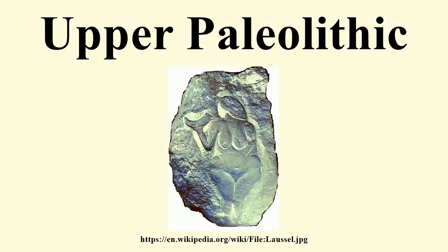The Upper Paleolithic is the third and last subdivision of the Paleolithic or Old Stone Age as it is understood in Europe, Africa and Asia. Very broadly, it dates to between 50,000 and 10,000 years ago, roughly coinciding with the appearance of behavioral modernity and before the advent of agriculture.